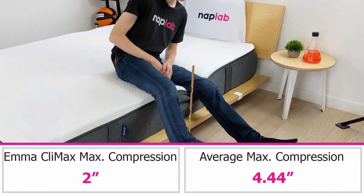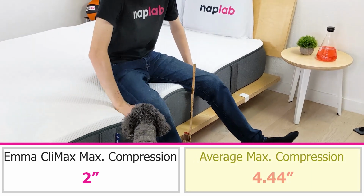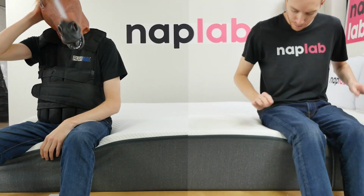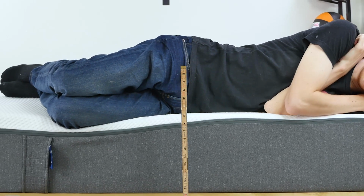This is 2.44 inches less sitting edge sinkage than the average of 4.44 inches based on all of our tests to date. Even when sitting directly on the edge of the mattress, I felt extremely well supported. The firmer feel creates ample pushback and a robust supportive sitting surface. Edge support while lying was equally as impressive.